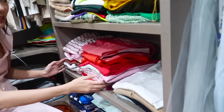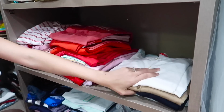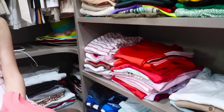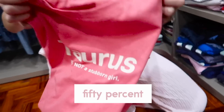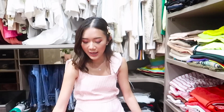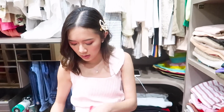So again, as I've said, I really don't have a lot. So this part is just my cardigans. What's left of my cardigans because I've mostly sold all of them already. So this is one of the shirts, again, I bought from that Taiwanese brand called 50%. And it says, Taurus, I'm not a stubborn girl. And that is why I am headfast and determined and kind of a little bit stubborn.